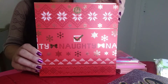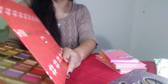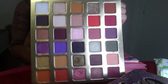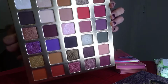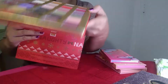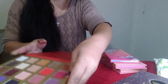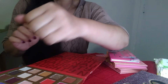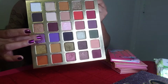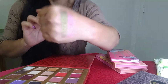This one is the Naughty palette. I love the fact that the cover looks like an ugly sweater. There was a nice palette, which was kind of a little mini one. That one did not speak to me, but this one, oh my god, this one is amazing. I love the color story. I love the formulas in this palette. This green shade right here is called Mistletoe. Oh my god, it is a beautiful, gorgeous shimmery green. Do you see that? And this one right here, Candied Fruit. This one feels like absolute silk.